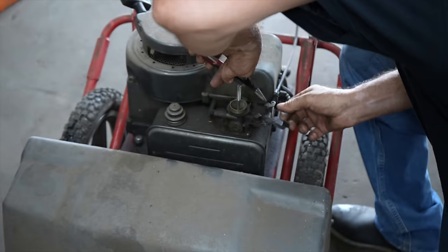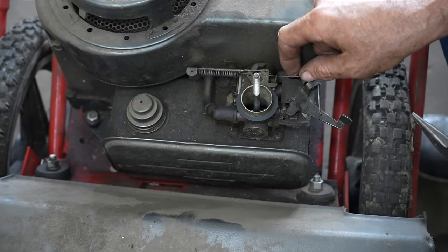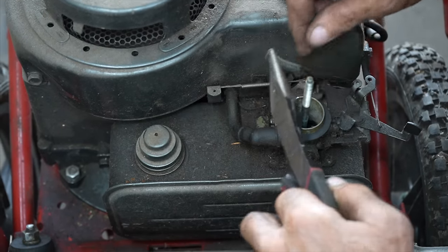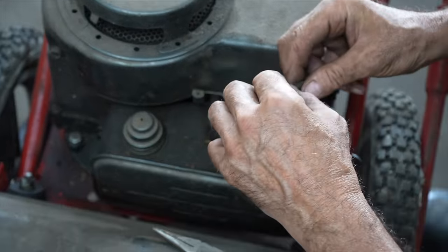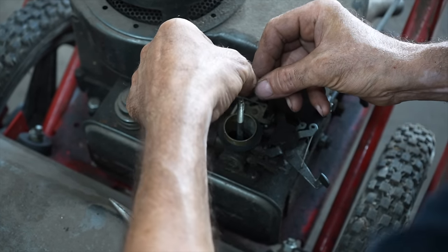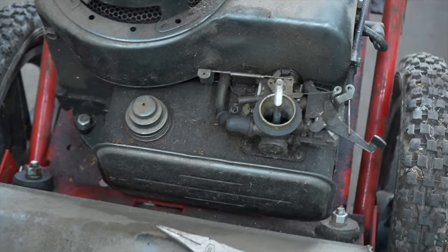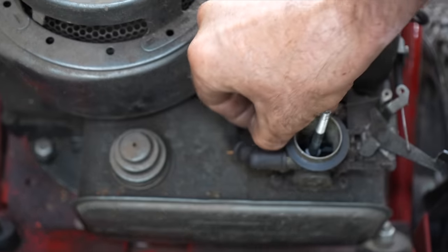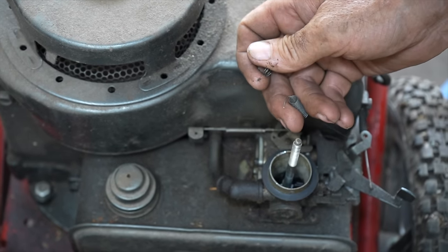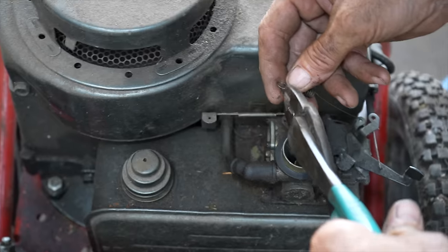I'm gonna stick it in this other hole. Bend this back. You know, these engines are supposed to run at 3600. Looks like somebody had this off back here. You know what I'll do? Just cut a couple of links off. That'll put more tension on it. Lots of different ways of raising the RPM. Just cut a few links off. Make it look nice.